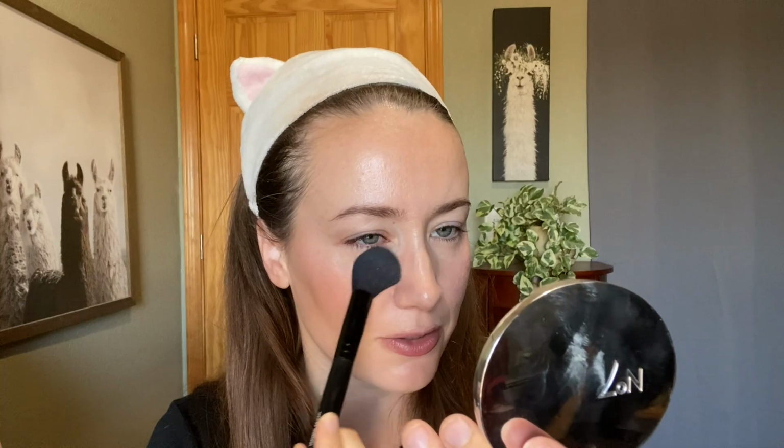So I've been using mine, I feel like several times a week for over a year, and I still have so much powder left. Like there's a dip going, but it's a very slight dip. So it just boggles my mind how people can go through powder so quickly. Anyway, I'm just gonna keep it kind of in the center of my face there. Like look what that instantly did. Yeah, that was needed.